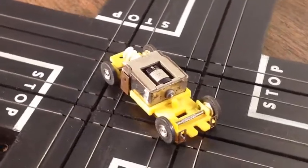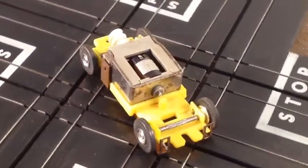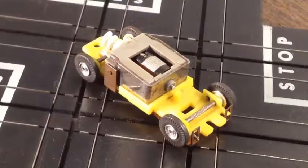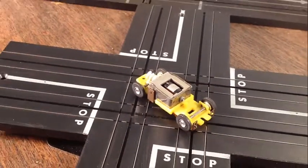Once again, this is an Atlas chassis, guys. It runs. I had it on the transformer just a minute ago. Seemed to run fine for me. I don't have a shell for it. That's all I got. I got just the chassis right there, guys. But it runs. If you want one of the old Atlas chassis, you got one right there, guys.